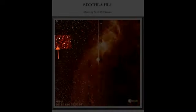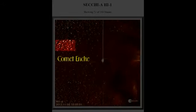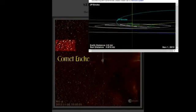November 11, 2013. This is SECCHI HI1, guys, and Comet Encke is starting to come in. It's just at the tip of this orange arrow, and you can back this up and play it a few times. And I'll put a link to the SECCHI sites, but if you look at the JPL and you compare all the objects between the two, you can see Earth and Mercury very close to the Sun, just as in the STEREO A image, and Encke to the top left.